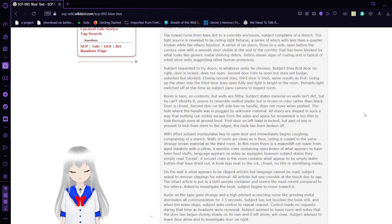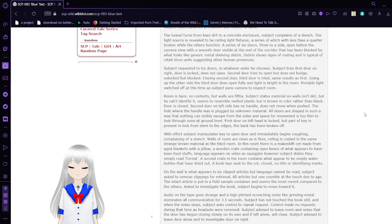Portable light switched off at this time as subject pans camera to inspect the room. Room is bare, no contents, but walls are filthy. Subject states material on walls isn't dirt, but he can't identify it. It resembles melted plastic, but is brown in color rather than black. Door is closed. Second door on left side has no handle.